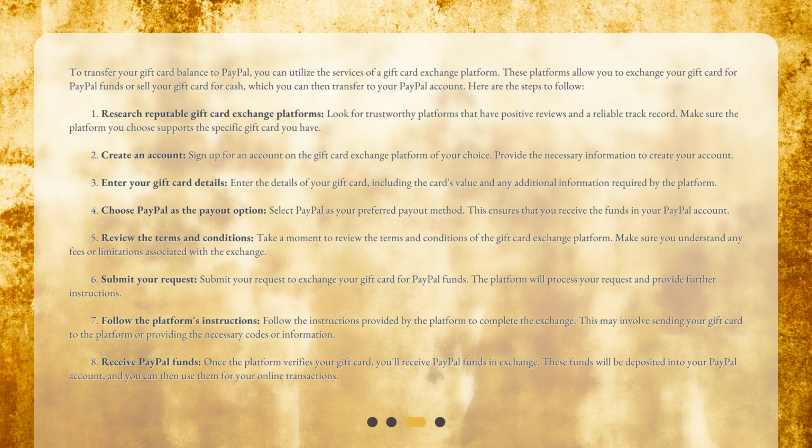3. Enter your gift card details. Enter the details of your gift card, including the card's value and any additional information required by the platform. 4. Choose PayPal as the payout option. Select PayPal as your preferred payout method. This ensures that you receive the funds in your PayPal account.